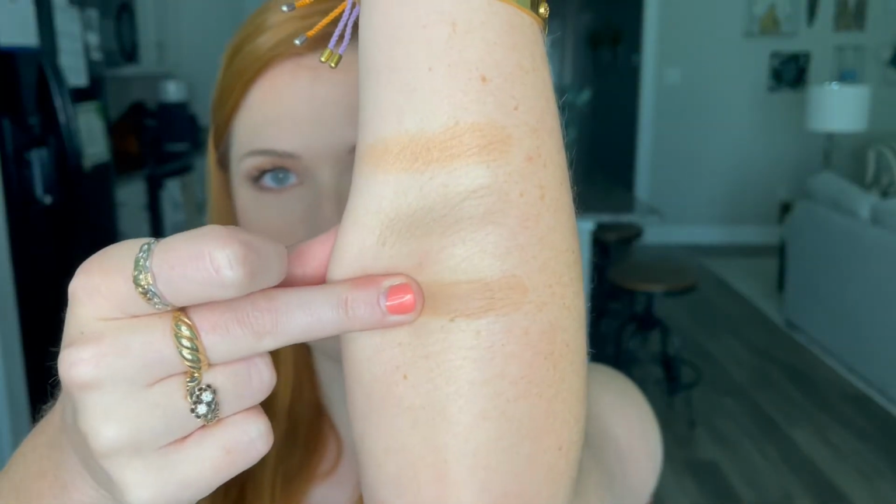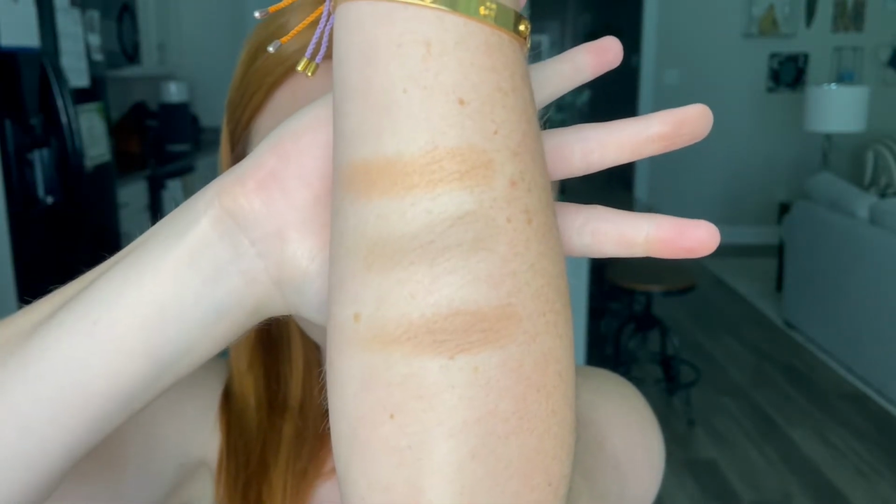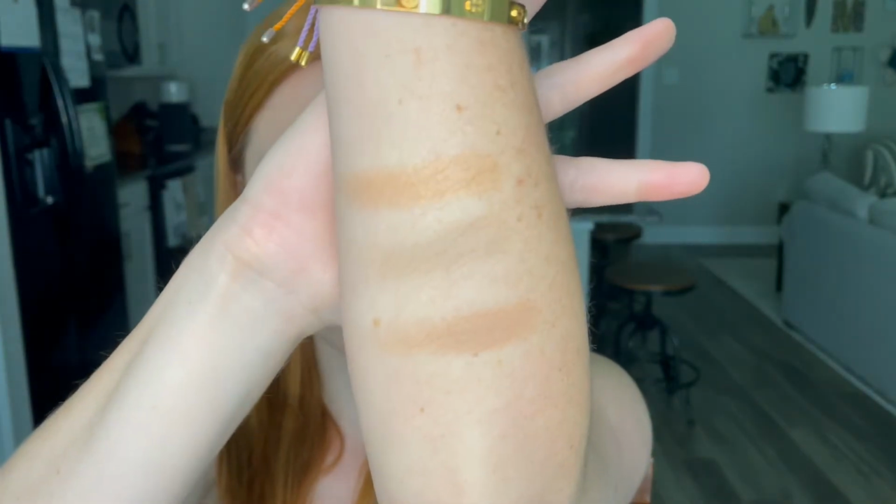Again, I'm gonna pick up a little bit more because I just want y'all to be able to really see what these look like next to one another. So pretty. If you see, it is more of a reddish pinkish undertone than the other two, but on my skin, like I said, it's what I have on today. It really is beautiful.